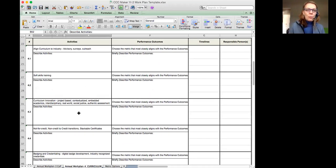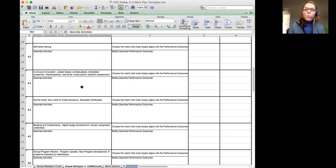Curriculum innovation in 4.3. This is what many of you have started as you're writing new courses and workshops. Think about how you're embedding that innovation within the curriculum. So you may want to have a workshop for faculty where you work on contextualizing academics or math remediation or something like that into workshops and programs. So it would show up partly in community of practice, but it would also show up in the curriculum.